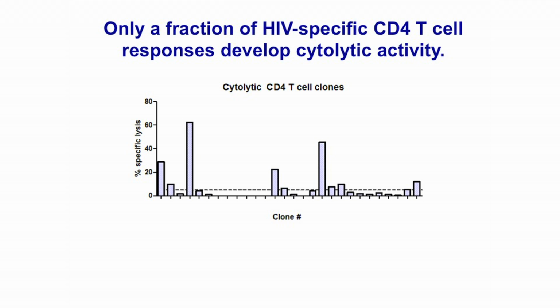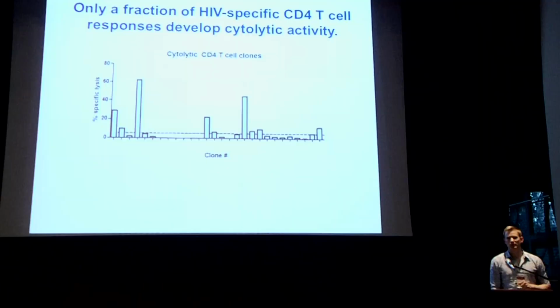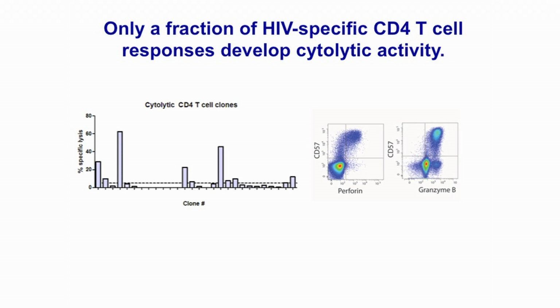you can see 28 clones. You see that only a fraction of those CD4 T cell responses actually have the ability to kill in a cytotoxicity assay, like here the chromium release assay. So this is about 20 to 30% of the HIV-specific CD4 T cells, and maybe that is not the best picture for that, but we also have about 20 to 30% of the CD4 T cells in the blood showing perforin and granzyme staining, but I'm going back to that a little bit later.